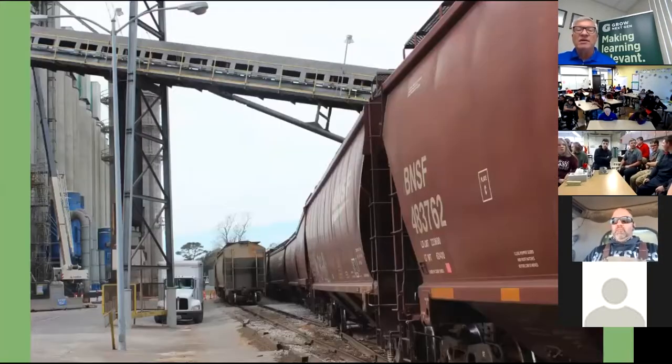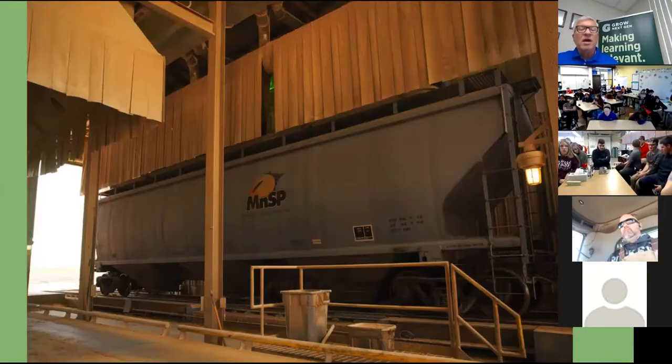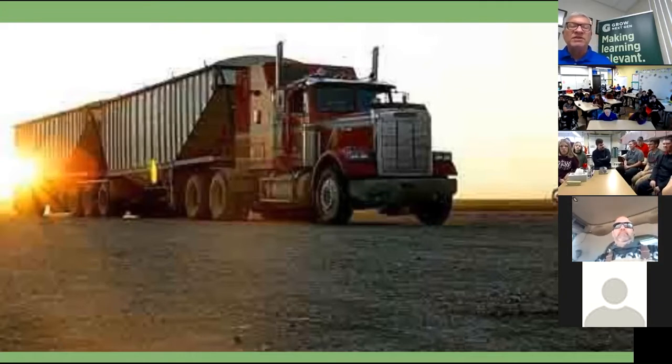Many soybeans travel by train. Railroads are very important to the transportation and logistics associated with moving farm products. As you see here, this is at a soybean facility, loading up the train cars to head somewhere else. This is another example of a car being filled. Soybeans do travel by truck. Most of the truck traffic is probably shorter distances.